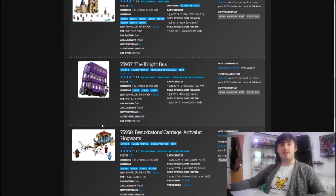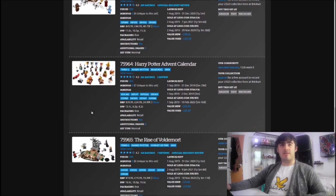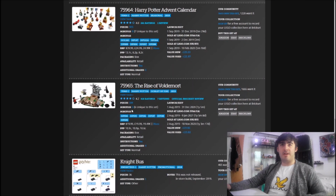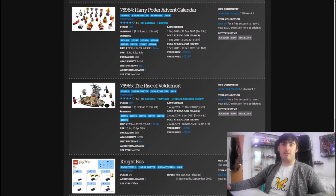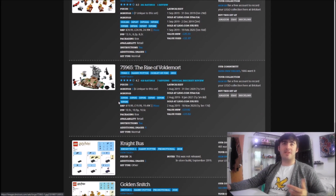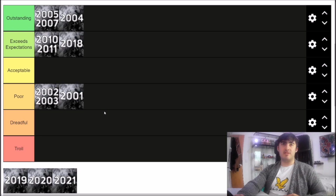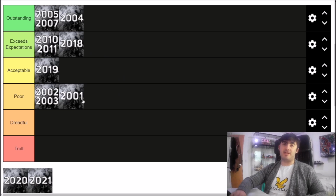Night Bus, a really great set. Got a few of those. Not really a fan of the Beauxbatons carriage. This Rise of Voldemort set is fantastic. Technically 5 minifigures. I know it's saying 6, but it's counting the Baby Voldemort, which, come on, I'm not counting Baby Voldemort as a minifigure. But 5 minifigures and 184 pieces for £20 is great. This is definitely a downgrade, though. There are some really good sets, but generally speaking, it's not as good as 2010-11 or 2018.